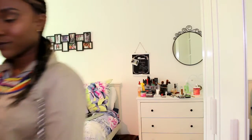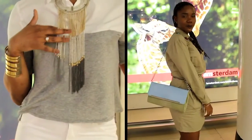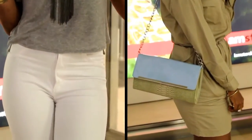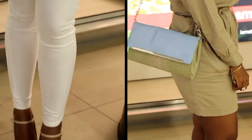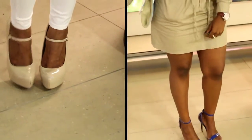Okay guys, so I'm out the door right now and I had the opportunity to bring someone with me to the fashion show, and I brought Aisha with me. You guys know her from previous videos. We decided to keep it very simple and casual for this fashion show because we wanted to stand out in a really subtle way and not be overly dramatic. And let me know what you guys think about our outfits.